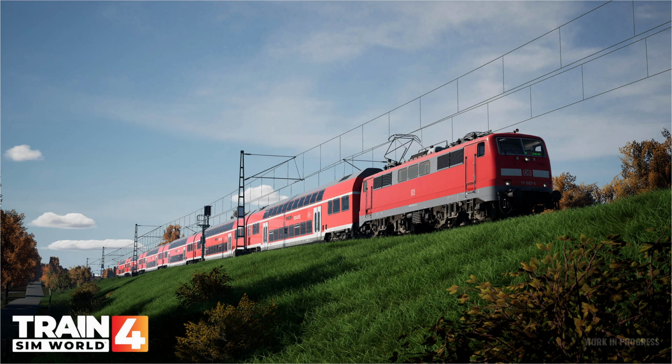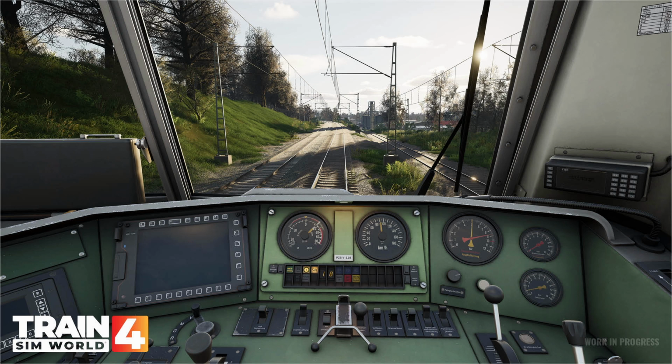With the DB BR Treble One, you'll notice that they're hauling a rake of Dostos, which will come with the BR Treble One. So very much modern coaches. Pretty nice to see. The Treble One also utilises a tap changer. You would have seen the tap changer on a number of German locos that we already have within Train Sim World. So pretty neat that we get another one.